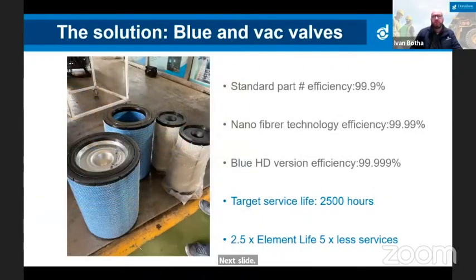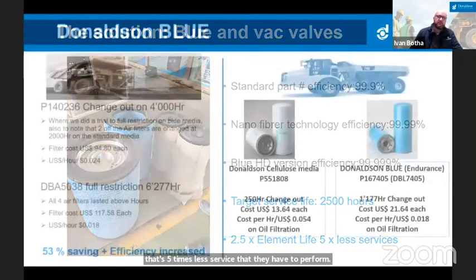Okay. So the solution for that end user, what we did is we provided them with the blue elements, the nanofiber. So that's just the standard Ultra Web, the 99.99% efficiency, and extended the vac valves. So the target service life that we achieved was 205,000 hours. And so that's 2.5 times the element life. So that's 5 times less service that they have to perform in a year. Next slide.